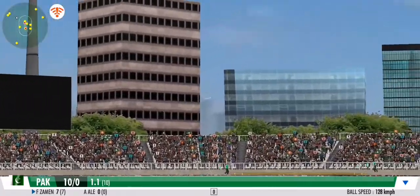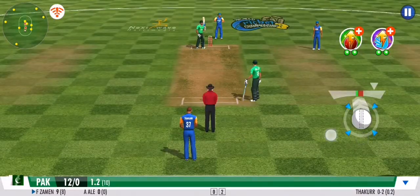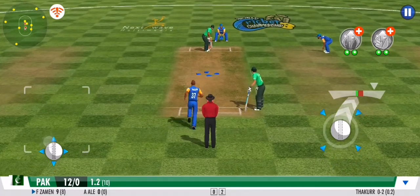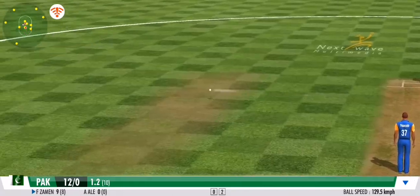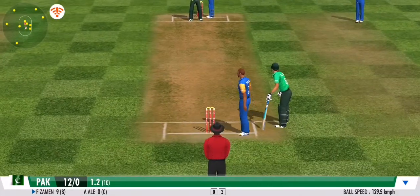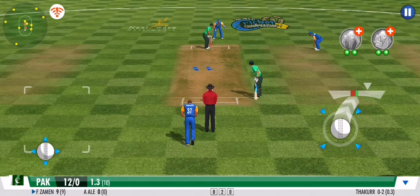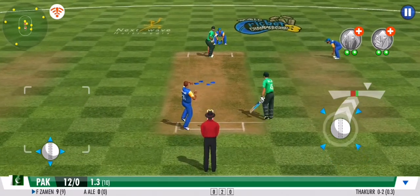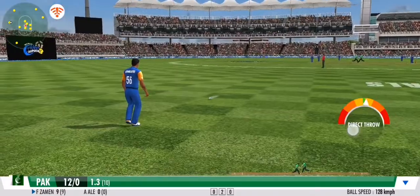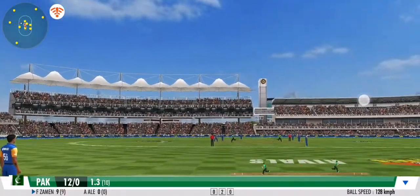An impressive sprint by both batsmen. It's another dot ball in this over. The bowler will be pleased with that one. Short and pulled away. That's a good response by the batsman. A very good effort between the wickets.